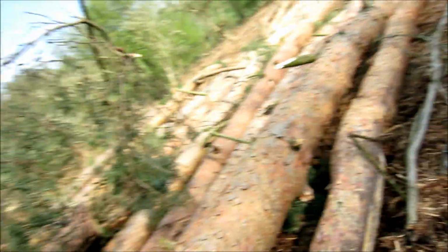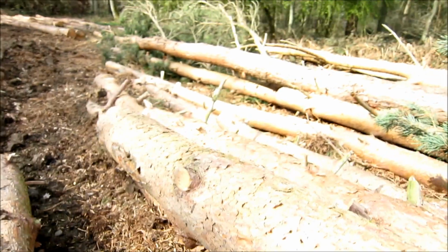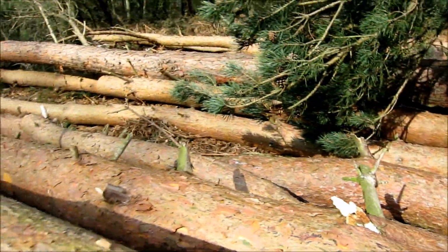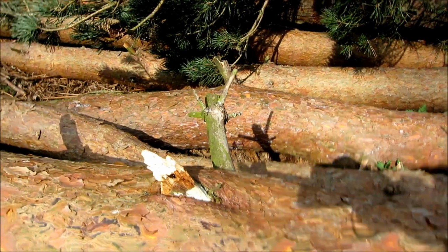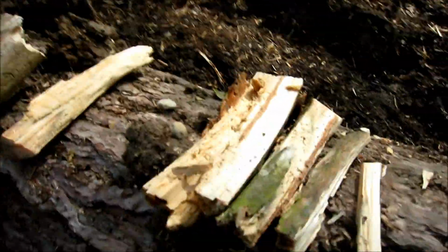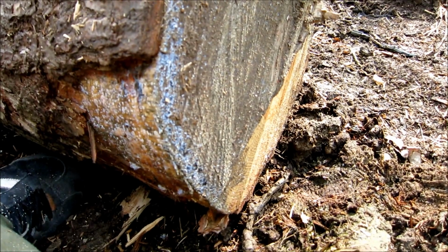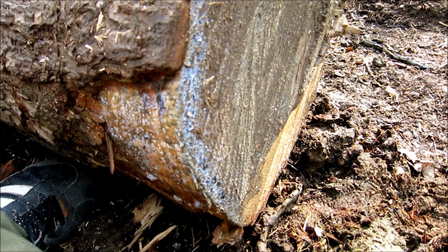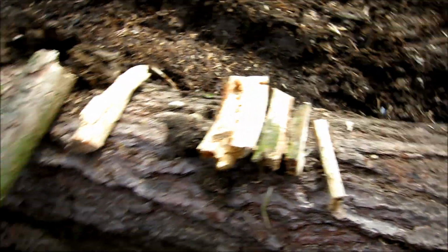And all I'm doing is just chopping off the old tree stumps there, on the lookout for some fatwood. You see, these are dripping with resin at the minute, but I don't really want to start getting into these fat things because I haven't got an axe with me.